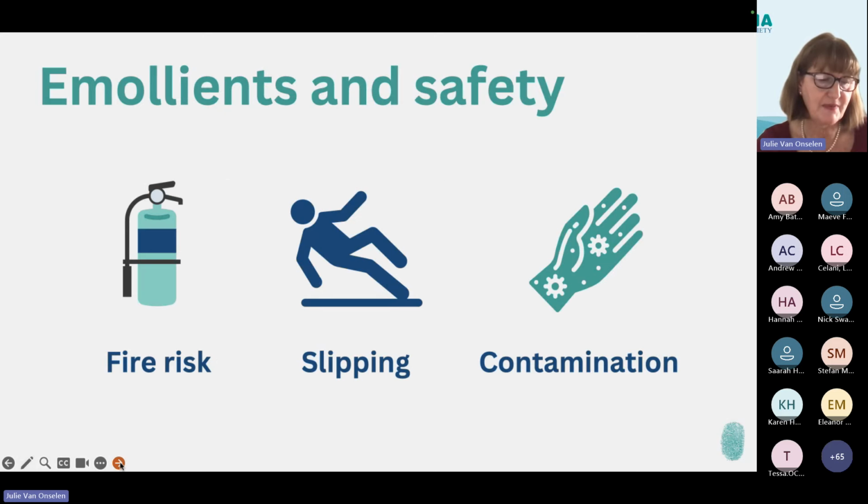And talking of other safety aspects, one of the things that people are a little bit frightened about is that there is quite a big warning about fire risk. So you'll see on every emollient there's a stamp about emollients being flammable. Now, that's because nearly all emollients are paraffin-based. There are a few that aren't, but they would still be flammable. And we've always known that, but the risk stamp has now been added through discussion with the MHRA, the medicines regulation authorities, which is really, really important.